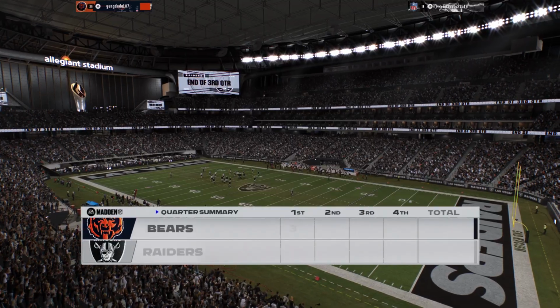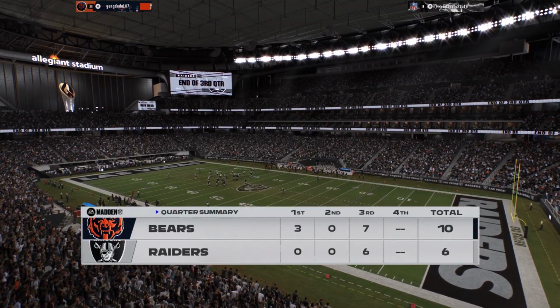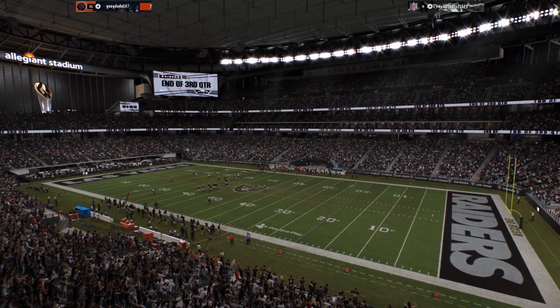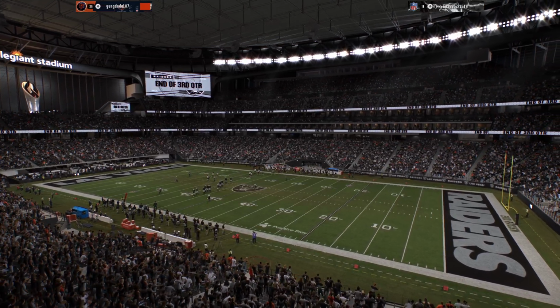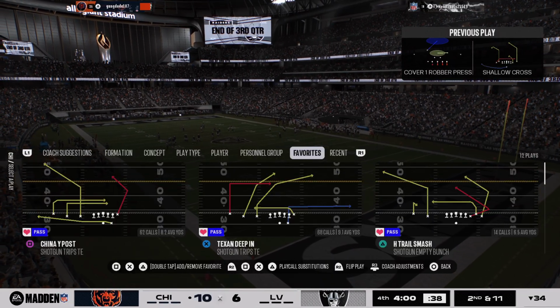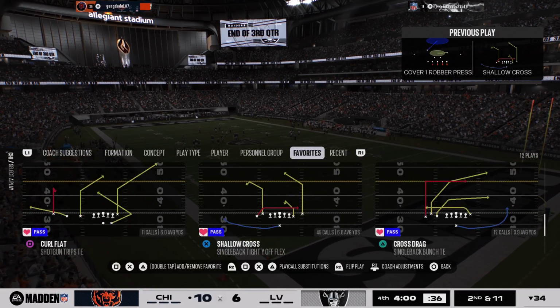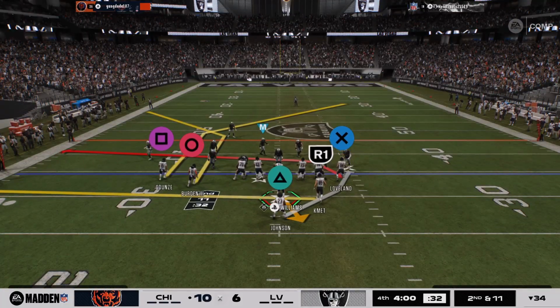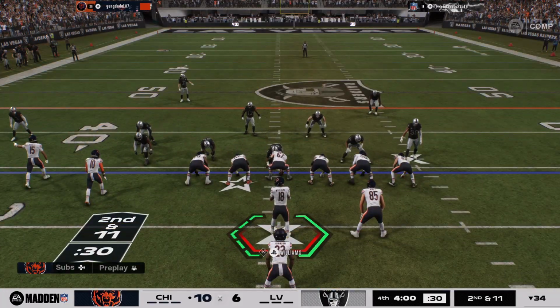And time runs out before we can get another snap here in this 3rd quarter. It's Bears football to begin the 4th as they try to hang on to the lead in a close game. All right, we're back, Brock, and it is 2nd down as we kick off our final quarter.